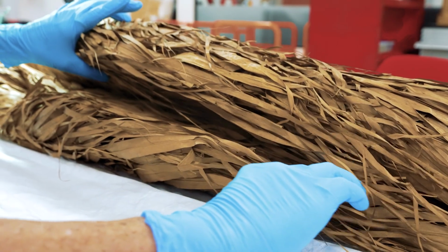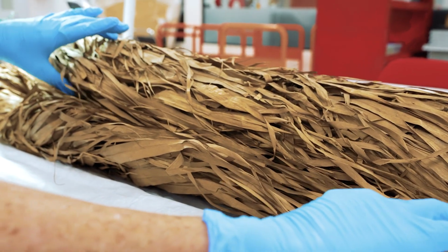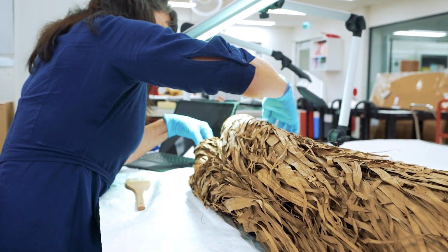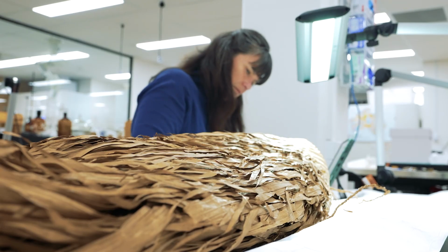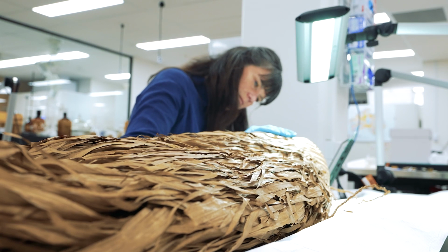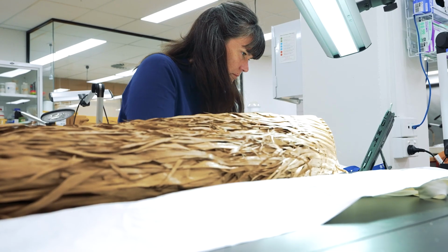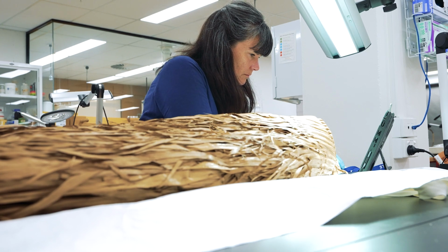I've spent a lot of my career working in the cultural collections, and I think those objects to me have so much teaching and learning in them. Their connection to country, their connection to people. They have a real human quality about them because they're made by humans from the natural world. I think it's very easy to become absorbed in the artistry of humans.